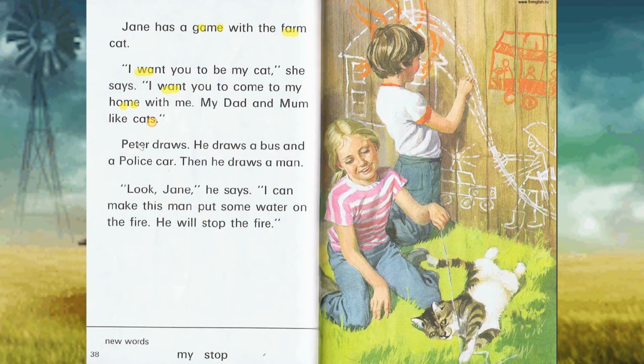Peter draws. He draws a bus and a police car. Then he draws a man. Look, Jane, he says, I can make this man put some water on the fire. He will stop the fire.